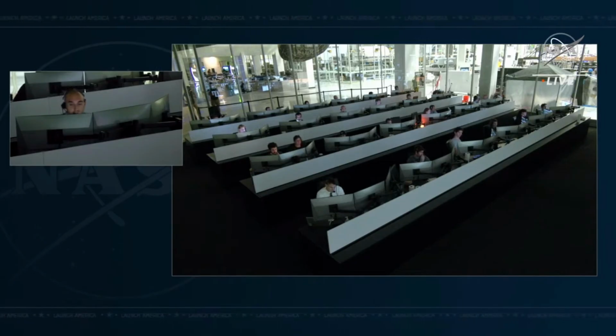Dragon, SpaceX, deorbit burn complete and nominal. Nose cone closure initiated. SpaceX Dragon copies.